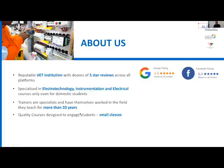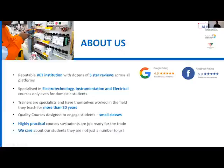Our courses are designed for smaller classes. It's a very niche area. It's not like a business course where you can have 10, 20 students in a class. It's usually about 6 students at most that can sit in one class and do the practicals. So it's very hands-on, very practical-based training, and that's why our class numbers are so low. And again, we care about our students because it is a very engaging course. It's not like a mass course, or a university where you sit there with 40, 50 other students. Every trainer is very heavily involved with everything a student does.